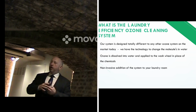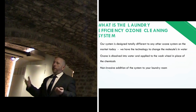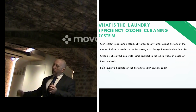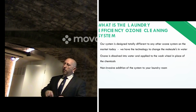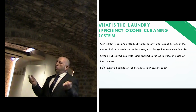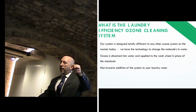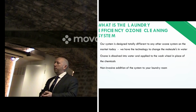If I talk about how traditional ozone was done many years ago, think of a fish tank, and that fish tank is a washing machine. They put an air brick, in simple terms, in the middle of that washing machine and pumped the ozone gas through it, and bubbles came through the water. That's not a very efficient way of getting ozone into the water, but it did have some sanitation benefits. If you ran a piece of linen through the tank, when those bubbles of ozone touched that linen, it was sanitising and having an effect.